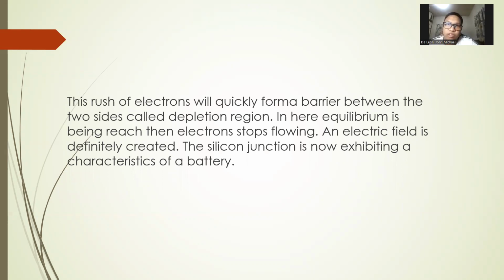This rush of electrons will quickly form a barrier between the two sides called the depletion region. Yun, pag parang ano siya, nag-crush na nga, nagkakaroon sa gitna ng yung tinatawag natin depletion region. In here, equilibrium is being reached. So hindi siya positive, hindi siya negative. Sakto lang, equilibrium lang. Then, electrons stop flowing. An electric field is definitely created. The silicon junction is now exhibiting the characteristics of a battery.